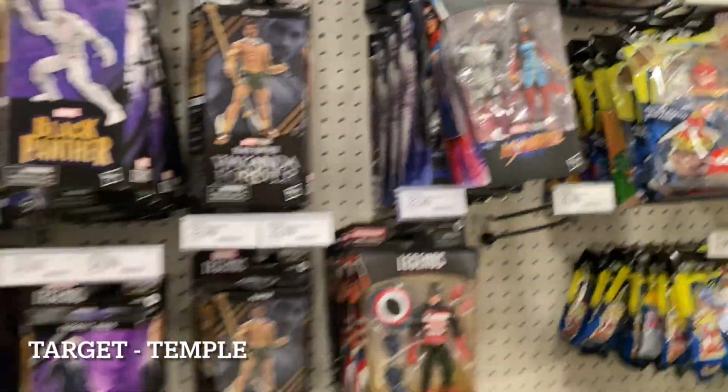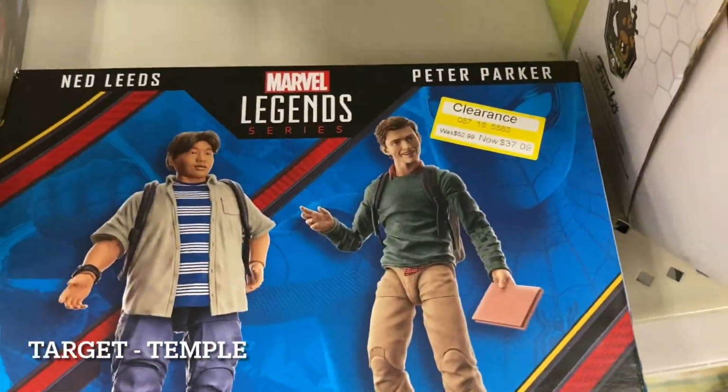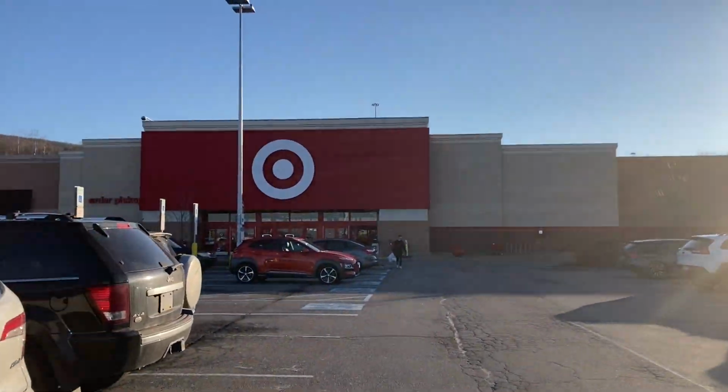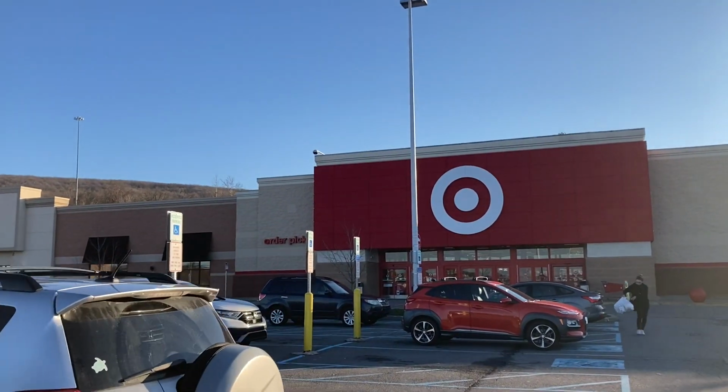Most Targets have a lot of the stuff on clearance already. So that's down to, what's that here, $37.09. So still not at the bottom of the barrel, but yeah, seems to be better. So in keeping with the theme of driving out of my area, I'm in Wilkes-Barre, Pennsylvania. I saw online they might have new G.I. Joe Classifieds. Let's see what they have.